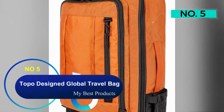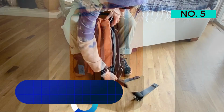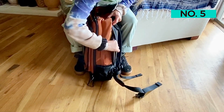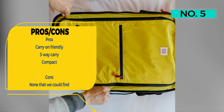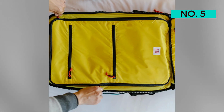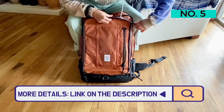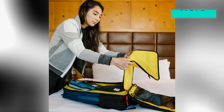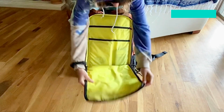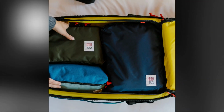Number 5. Topo Designs Global Travel Bag. This Topo Designs Global Travel Bag will make flying much more comfortable and convenient. Its 30-liter carry-on size makes it easy to carry this bag onto a plane, while the suitcase attachment sleeve allows for hands-free travel. This bag can be carried 3 different ways to suit your favorite traveling style, with the shoulder strap as a backpack or grab handles. Plus, there are enough pockets to fit your carry-on essentials, such as a water bottle and laptop.